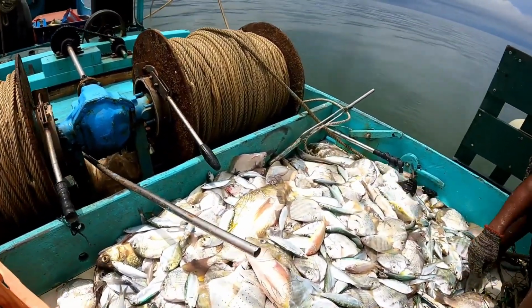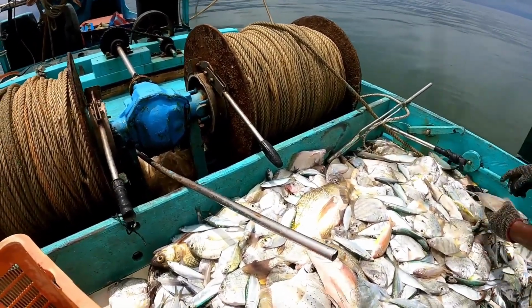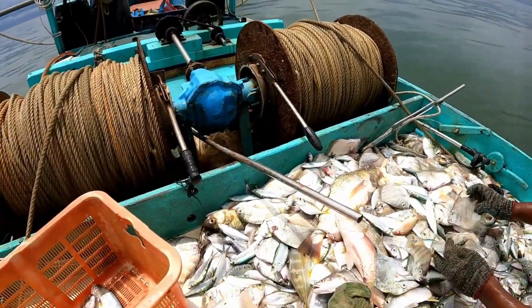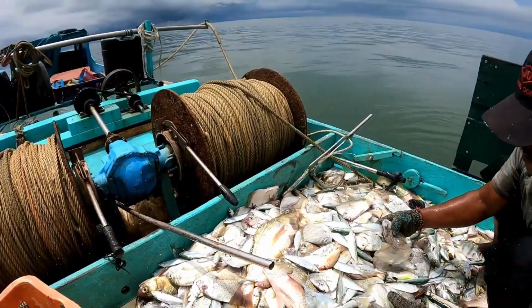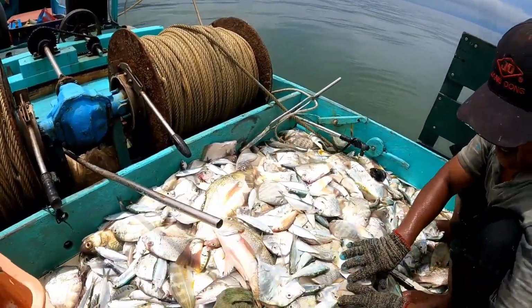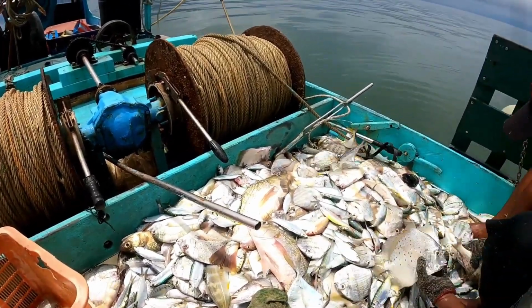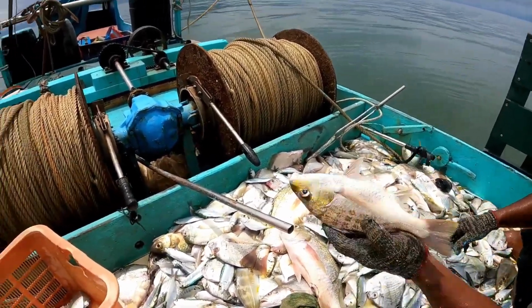To cope with current challenges, many fishermen and coastal communities are looking for new ways to develop sustainably. Using technology, some fishermen are adopting new technologies, such as sensors and mobile apps, to monitor environmental conditions, thereby determining when and where to fish more effectively.